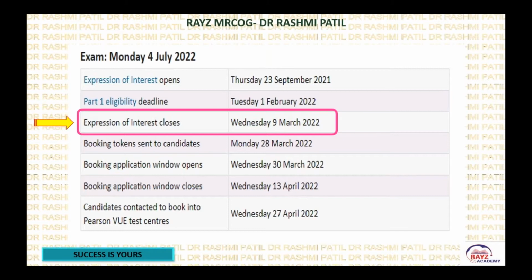Once you show this, the booking tokens will be sent to the candidates at the registered mail ID that they entered while creating an account. You will get the booking token at that mail. Then the booking window opens on Wednesday, the 30th March. Once the booking window is open, at the same time you log in and book your slot. Once your booking slot is done, the candidates will be contacted by the Pearson centers to book their center. That will be by 27th April. So we are at this particular stage now, and I'll be guiding in the group on how to go ahead with the further process.